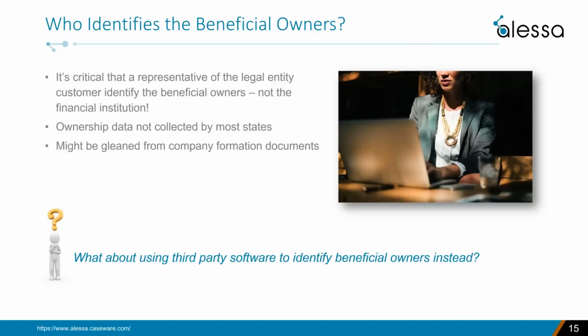This is because, again, the states simply don't collect, in many cases, direct ownership data, let alone beneficial ownership, when the direct owners of an entity are legal entities. In other words, when we have complex, multi-tiered ownership structures.